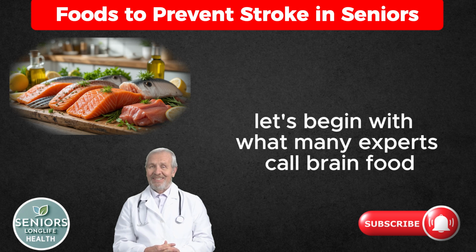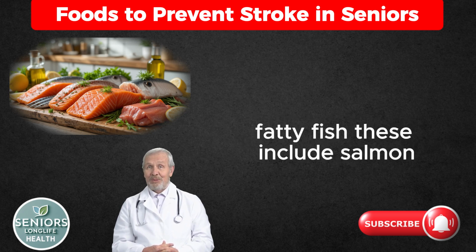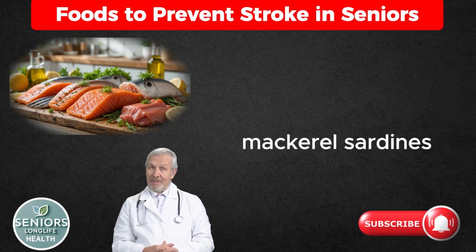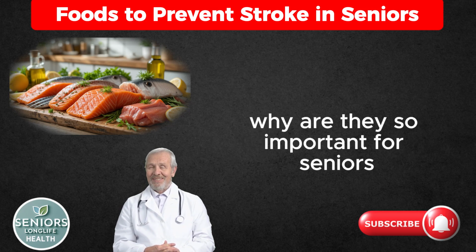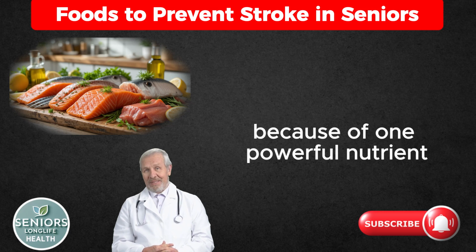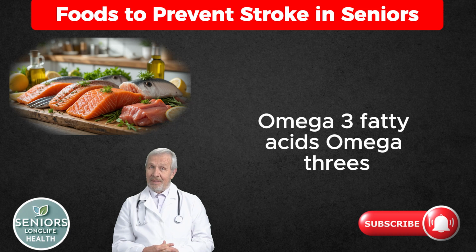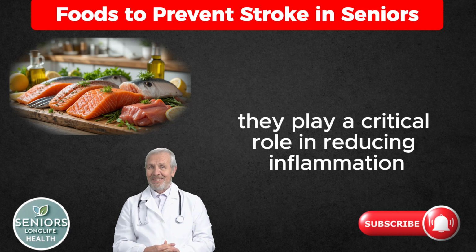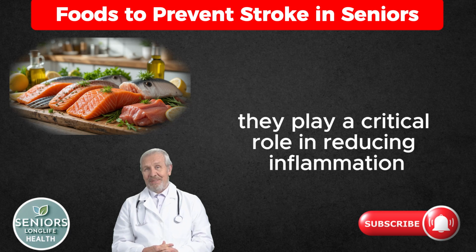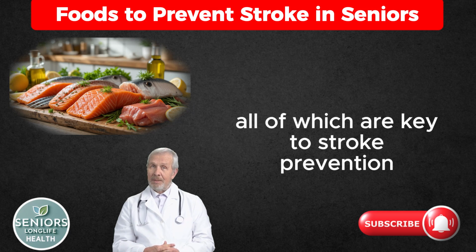Let's begin with what many experts call brain food: fatty fish. These include salmon, mackerel, sardines, trout, and even herring. Why are they so important for seniors? Because of one powerful nutrient: omega-3 fatty acids. Omega-3s are essential fats that our bodies can't produce on their own. They play a critical role in reducing inflammation, preventing blood clots, and keeping our blood vessels flexible and healthy, all of which are key to stroke prevention.